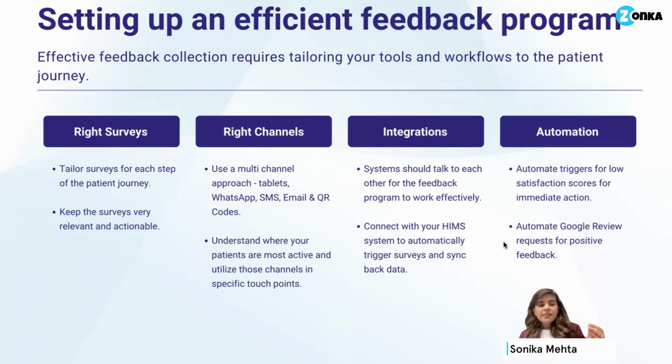These simple steps can help you actually get started very, very easily. And this is going to resonate with a lot of things that we've already spoken about. So, the first step is to choose the right surveys. What is it that you want to ask? What is the goal of your survey? Make sure that you're tailoring your surveys for every step of the patient journey, right? You can't ask the same questions. How was your experience at every stage? Tailor your questions, understand what questions you want to ask.